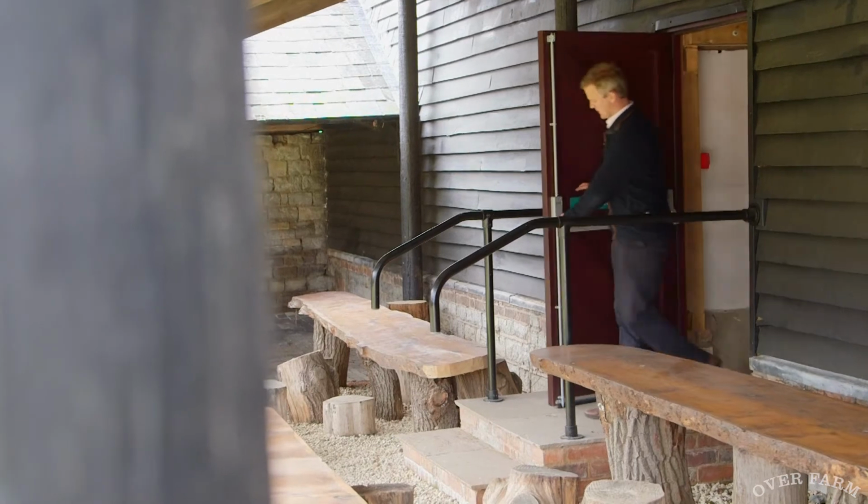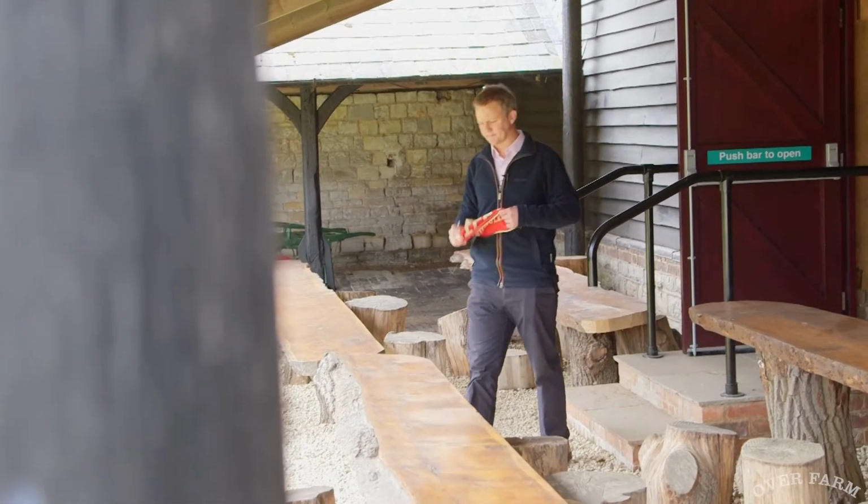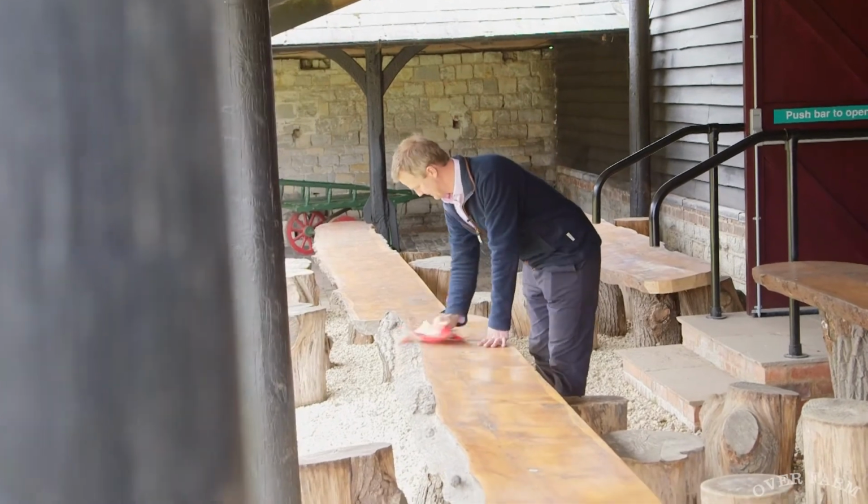We cannot wait to welcome people back to Overbarn, and it really will be quite emotional to see some of our brides who've postponed, in some cases many times, to see the barn full of people having fun with their friends and families. We just cannot wait.